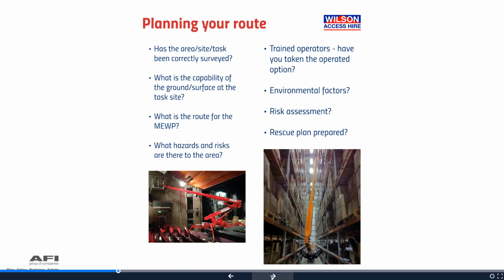What about overhead hazards, electrical hazards, indoor, outdoor, wind capacity, etc. What capacity do you need in the platform? When I'm in the platform, what rotation of machine do I have? What have I got to clear? You can see the picture on the left there. I can't go much further up with the lower boom, and you can see there the upper boom, or the primary boom in this situation, is probably sort of 4 or 5 feet away from the top there.